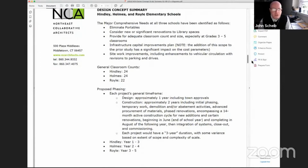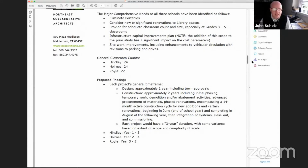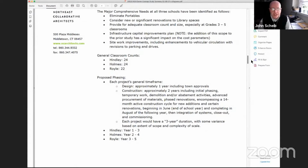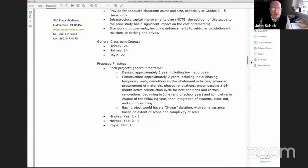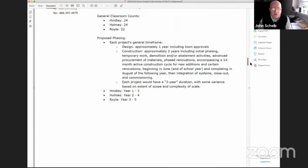So with that, the targeted classroom counts based on recent enrollment studies, based on size, the projected class size information put forth by the district. We're planning for 24 classrooms at Hindley, 24 at Holmes, and 22 at Royal. That parallels the overall enrollments for each school. One thing to keep in mind here is how long are each of these projects going to take, and we'll start talking about that. I'll come back to that maybe after the overview of the plans.